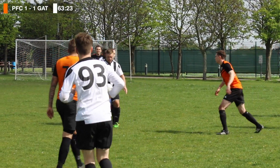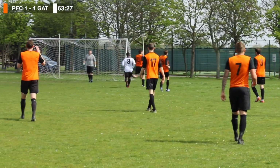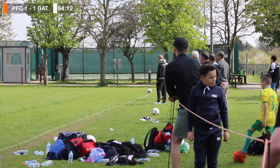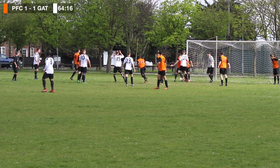93 now with the throw into number 10, who flicks it over the top to number 8. Frank stayed on his line here. Tomo does well to intercept, and that goes out for the corner. Corner's whipped into the box by the number 1, I believe it is. Eventually hits number 15 last and goes wide of the goal.